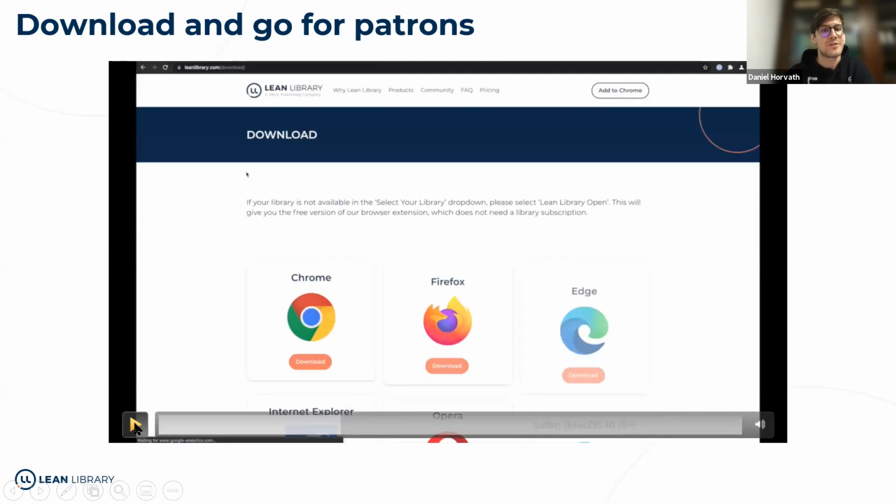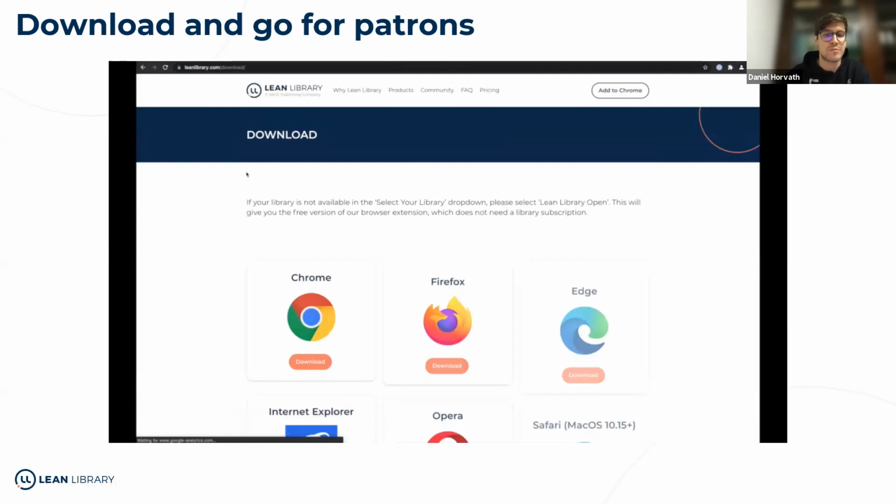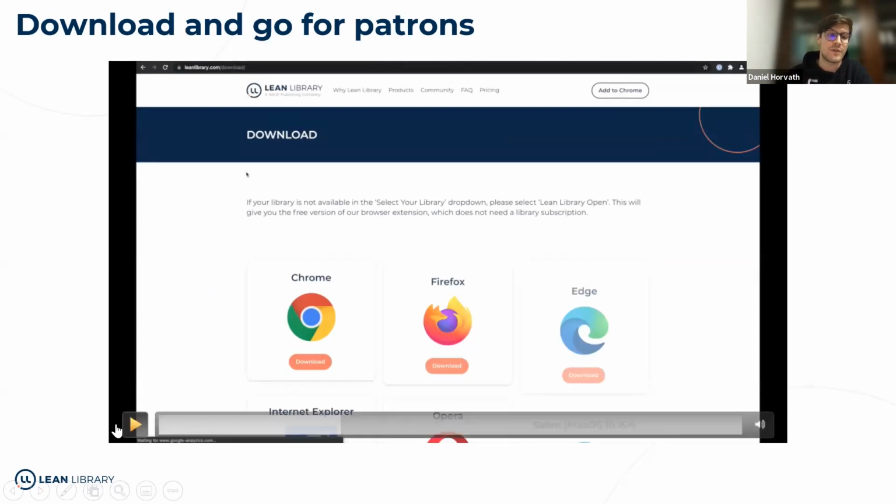Here you're able to download the extension. And we support at this point all the major browsers. So that's Chrome, Firefox, Edge, Internet Explorer, and Opera, and of course Safari too.